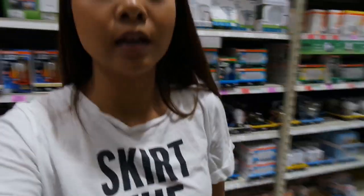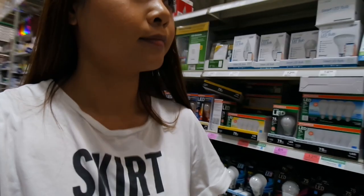Looking for light bulbs for the vanity light. One there. It's the only one I like that they had here. See what kind of bulb?